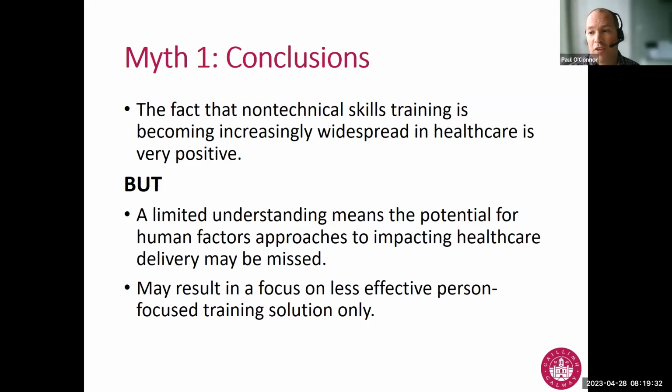And certainly I'm not saying that this is a bad thing. But my concern as we move forward is if we're focusing too much on training and too much on the team, maybe this is propagating a limited understanding of the potential of human factors to really impact healthcare. My concern is that maybe for management, or the people with the money, we're suggesting that human factors is a healthcare professional thing. It's not a systems issue.